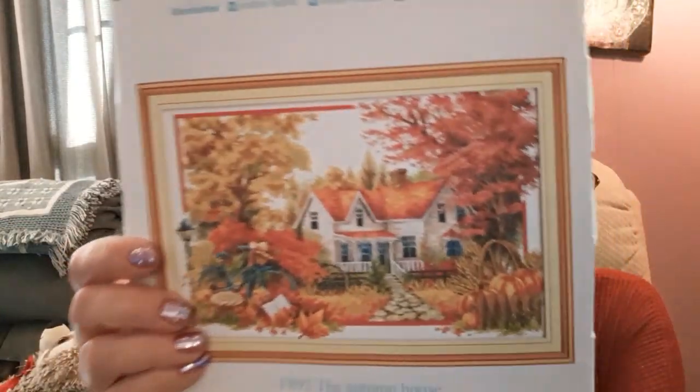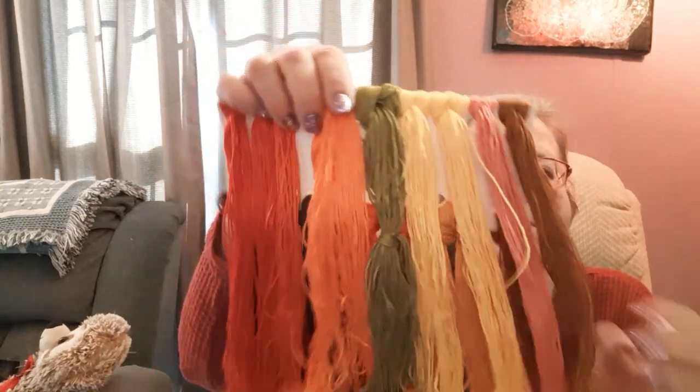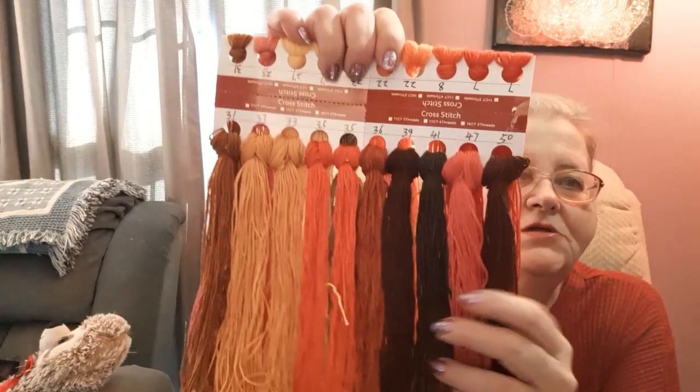And as you know, this is from Maydeer. This is my autumn house. I love this. Once again, colors get me again. The colors are just out of this world. Look at these colors. Just stunning. Stunning. That's only part of them.